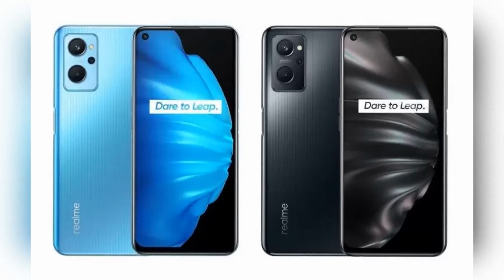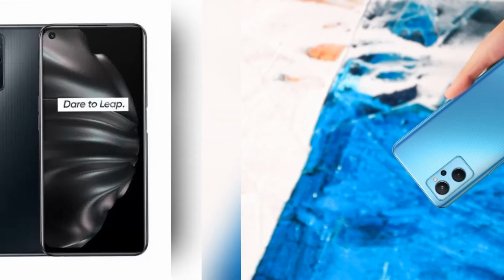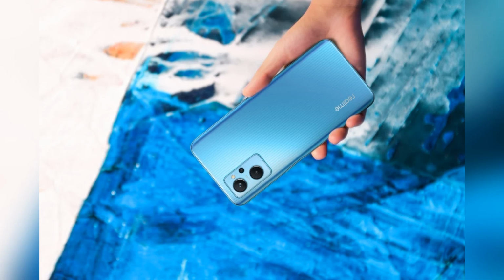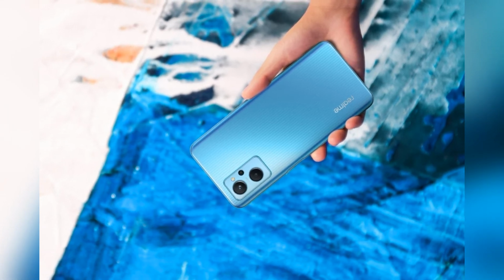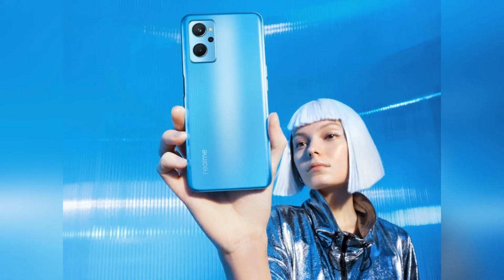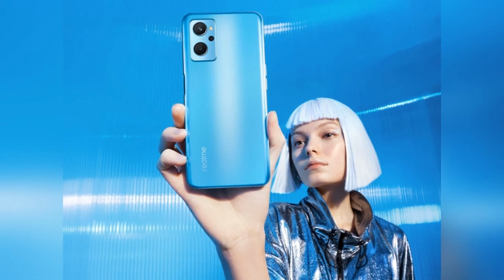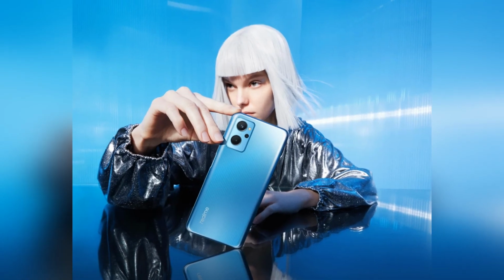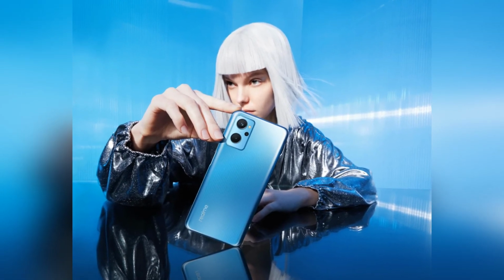The Realme 9i is available to buy now in the UK, directly from Realme for £199 SIM-free and unlocked. This is for the 4GB of RAM and 128GB of storage version. You can also pick up the same model from Amazon UK, eBuyer and Laptops Direct, also for £199.